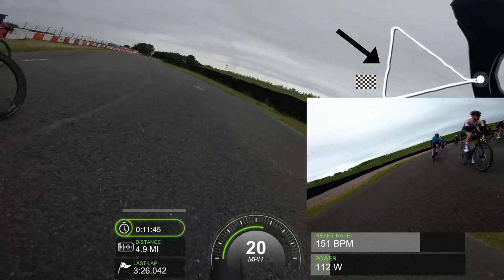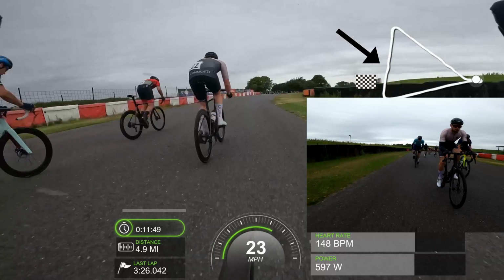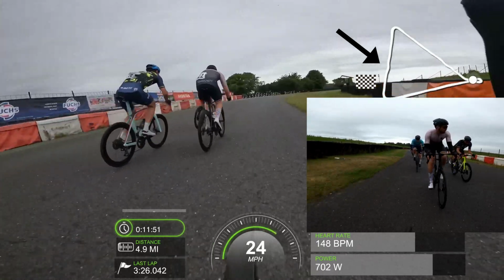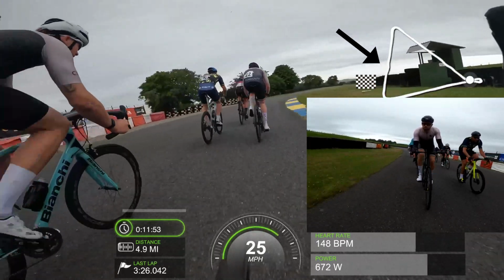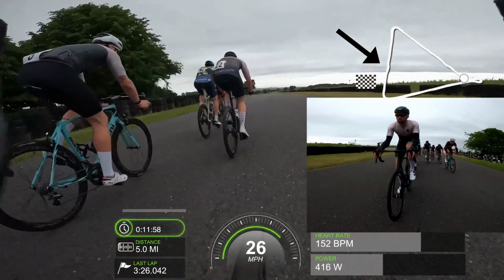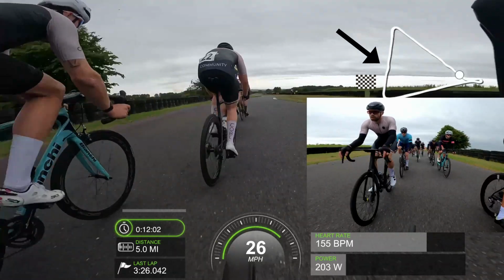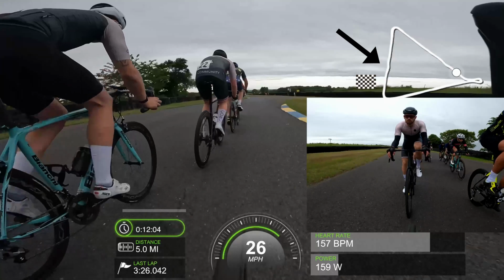I am rubbish at cornering. People keep taking me up the inside, absolutely fine. Bit of a surge out the corner from that cobble rider. You never really know if they're going to fully commit to an attack or not. So I'm trying to gauge now, how hard do I need to go? I can't keep sprinting out of every corner, following the first wheel that comes out the corner. I need to, at some point, just let a few wheels go and just drop in the line. And that seems to be what's happened here.